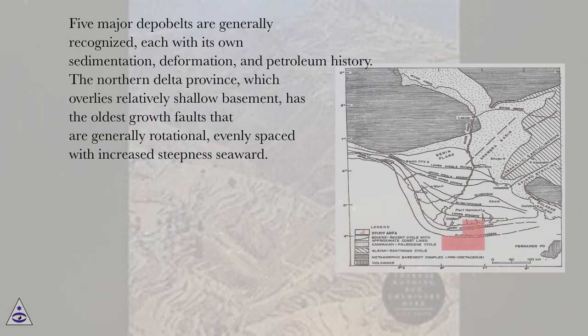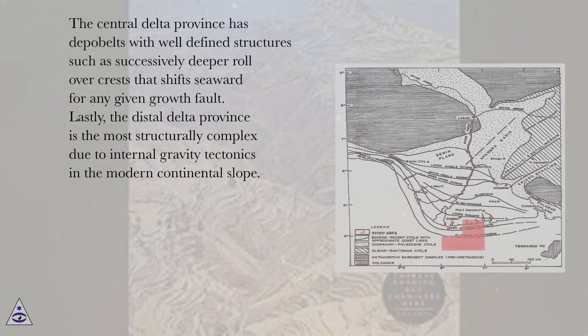The Northern Delta Province, which overlies relatively shallow basement, has the oldest growth faults that are generally rotational, evenly spaced with increased steepness seaward. The Central Delta Province has depobelts with well-defined structures such as successively deeper rollover crests that shift seaward for any given growth fault. Lastly, the Distal Delta Province is the most structurally complex due to internal gravity tectonics in the modern continental slope.